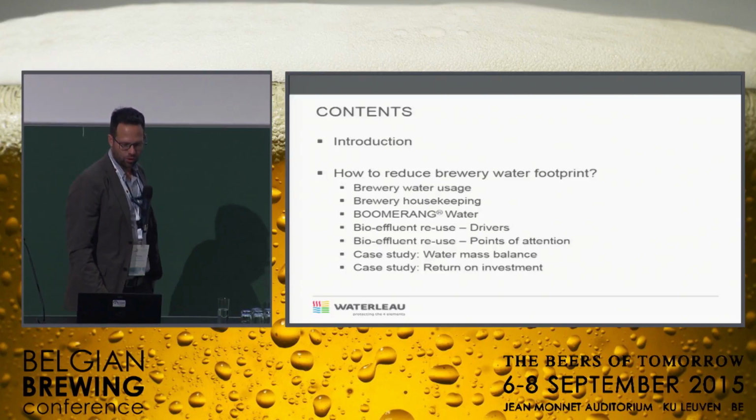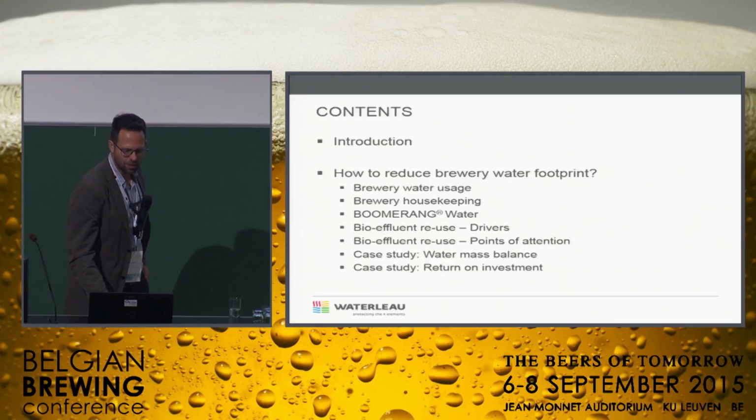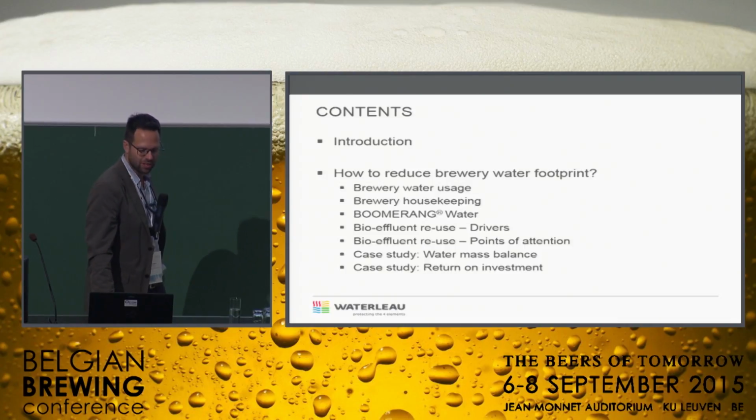In brief, we will speak about, first of all, the brewery water usage, because that's what we want to reduce, the water footprint. First of all, what's important, and that was also mentioned in the previous presentation, is the brewery housekeeping, how much water is used in brewing, packaging processes. So that's something to be optimized. That's a first step in this process of reducing the water footprint.